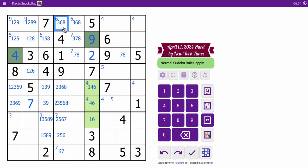Oofta. Okay, well. Those can't be 3 or 8, but any of those could be 3, so I don't have a quad in column 5. I wish I did. I don't think I do, though. Not 7, not 4, not 3, not 1.